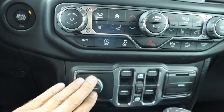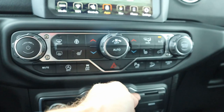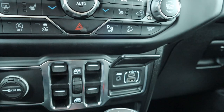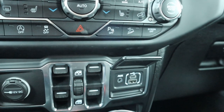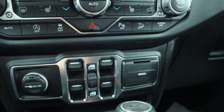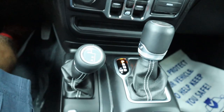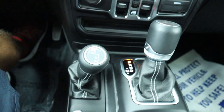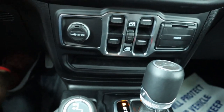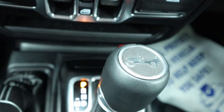So here you go. You have a regular charger right here. This is for your media. So it has the auxiliary input. It does have the USB-C and the regular USB outlet right here. And this is the command center for this truck. So you do have a regular shift lever right here. And take a look at this. I love this. It has a picture.